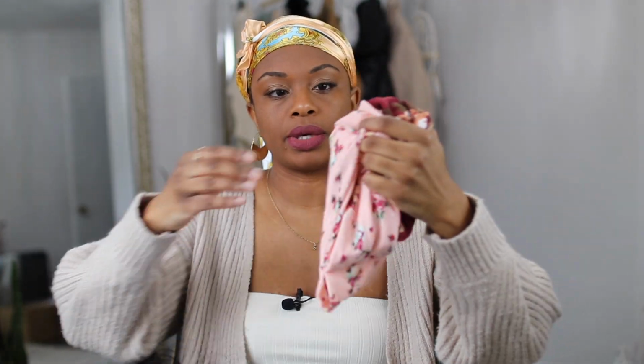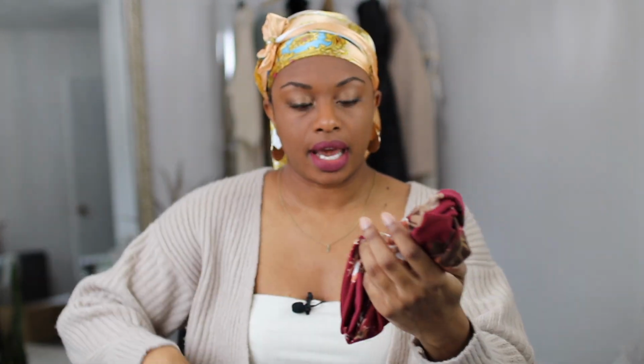I said to myself that this year I really want to play with protective styling. I want to do like a hair growth challenge, and I want to play with my hair a little bit more. So I did exactly what I said I was going to do, and I got myself some wigs. With your wig, it comes in, of course, packaging. It came with 2 headbands. So we have a pink floral one here and a burgundy floral one, and they're free headbands. And then of course it also comes with a wig cap. So that is what comes with your wig.